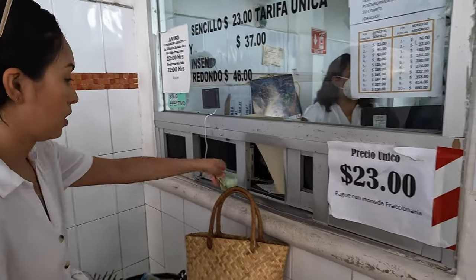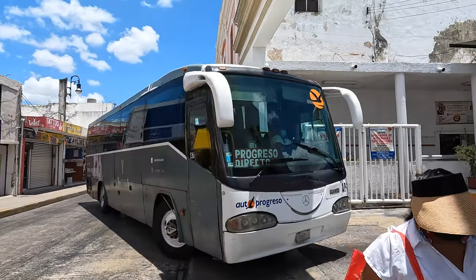It's about 23 pesos each way to get there and back, and it should be anywhere between 45 minutes and an hour. The bus to Progreso leaves every 20 minutes. We're super sweaty from this bike ride, but at least we get a 20 minute break to cool off.